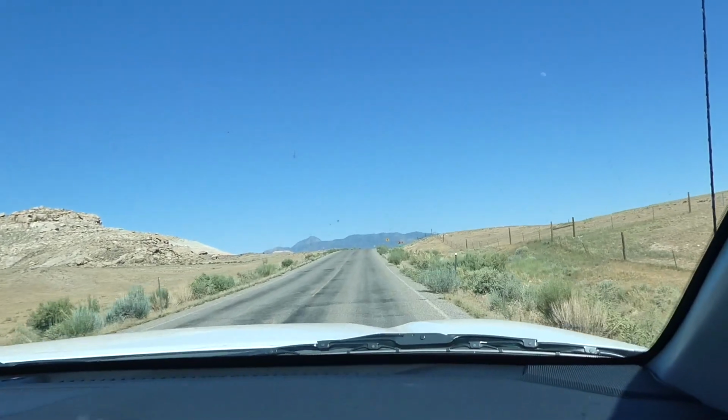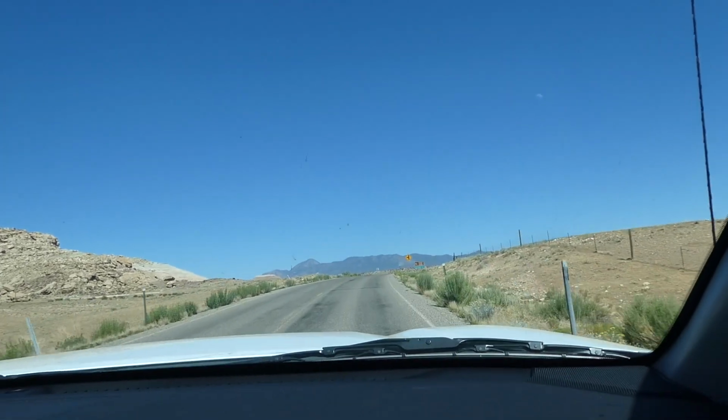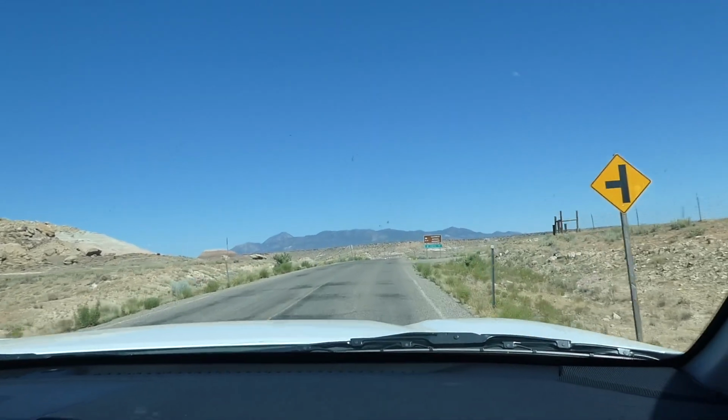The Indian road into Hovenweep is a little bouncy. Turn left after 800 feet onto Indian Route 5067. It is paved, but you gotta go slow.